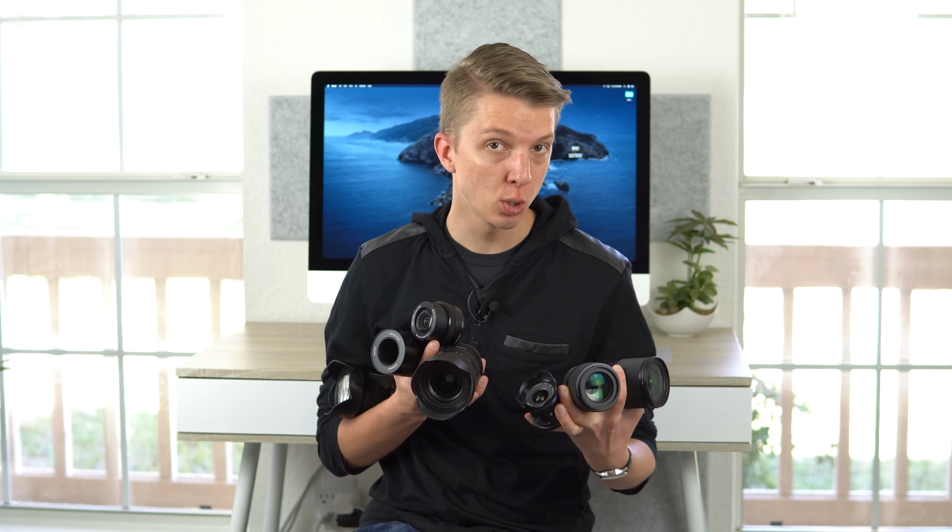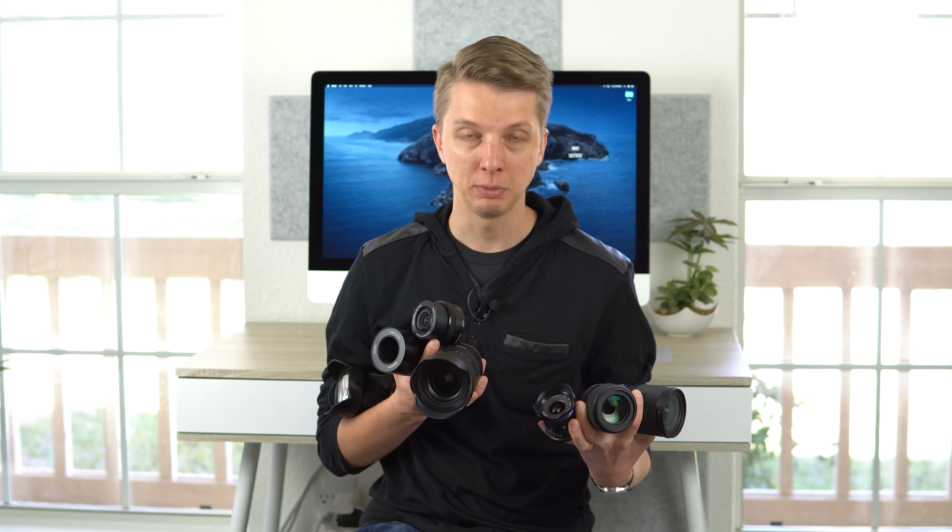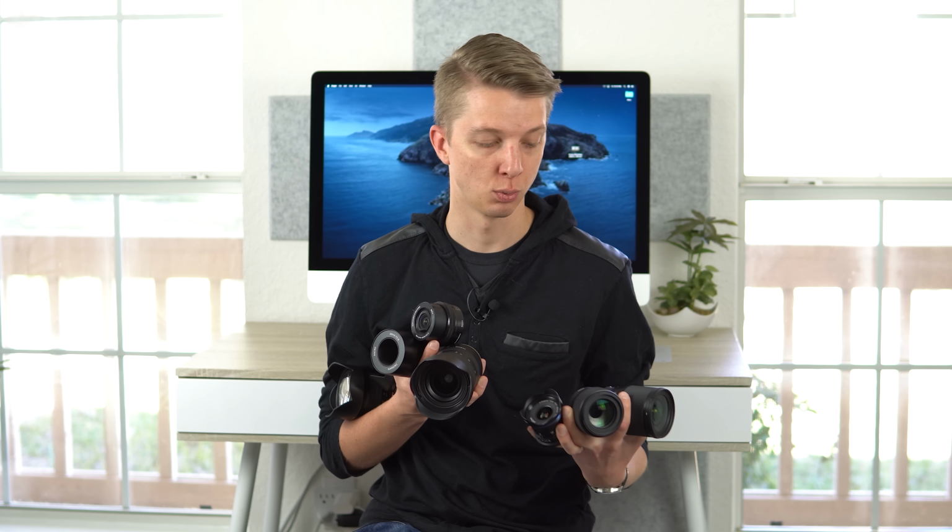Now there are a couple of lenses that have stayed in my collection from the very beginning that are never going to go anywhere. The Sigma trio comes to mind, but the other lenses here I'll probably be moving in and out of the collection just depending on what other new lenses I review or come out or I like more.